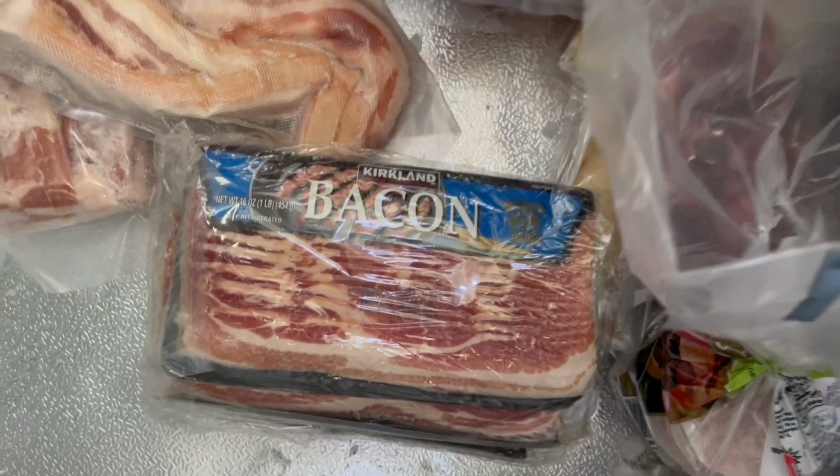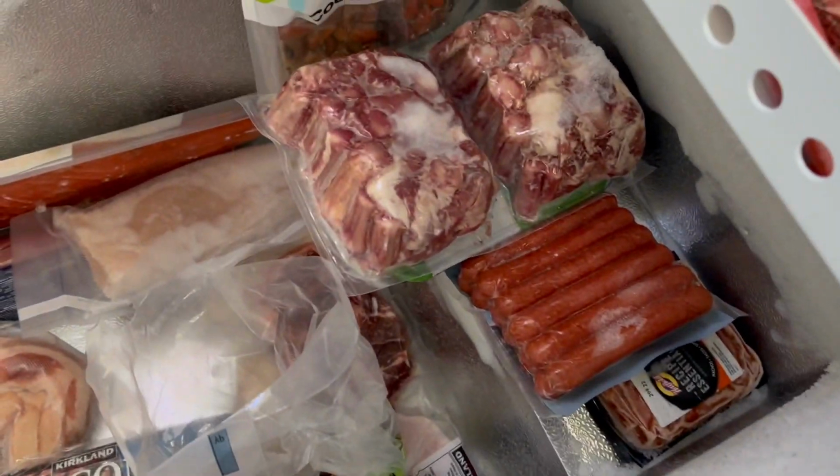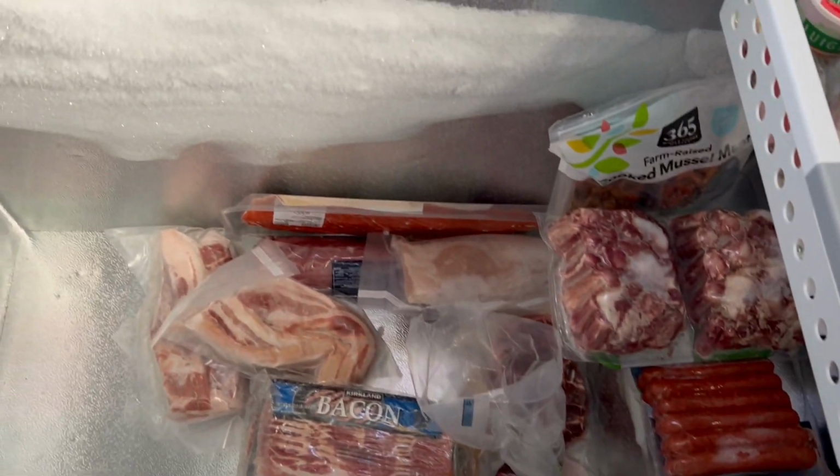Next up, we're going to the deep freezer. We are really getting low on this, but I'm not going to buy a whole lot of stuff because I usually have my husband go with me. He's kind of the meat guy. I am going to grab some steaks. Even my shirt came from Costco.